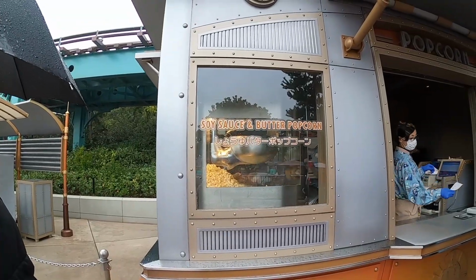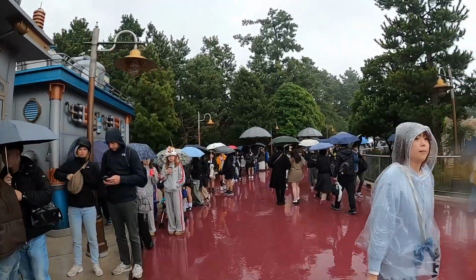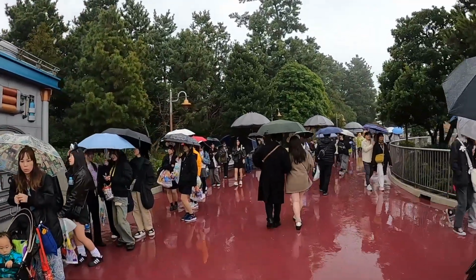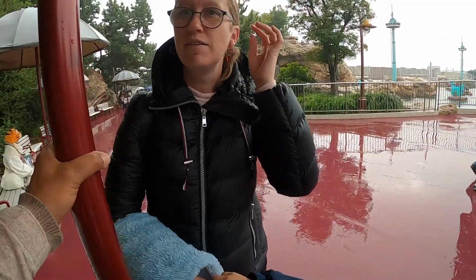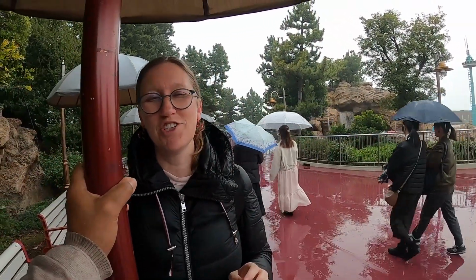So this is the soy sauce and butter popcorn, one of the more unique savory ones. As you can see, it's so popular that the rain doesn't affect the lines. I guess we'll wait. By now we've had about six popcorns since we've been here, right? Yeah. I was waiting on the popcorn buckets because I wanted to find the perfect one, and now it's our last day, so I feel like there's no point in buying one.